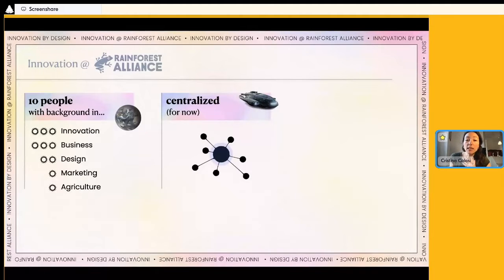The team is pretty centralized, meaning that for now, innovation at RA is concentrated in this team. And if other teams need to access innovation capabilities, they need to come to us. I wrote for now because one of the missions of the innovation team is also to evangelize innovation methods and processes outside of the innovation team itself, so that teams can be slightly more autonomous.